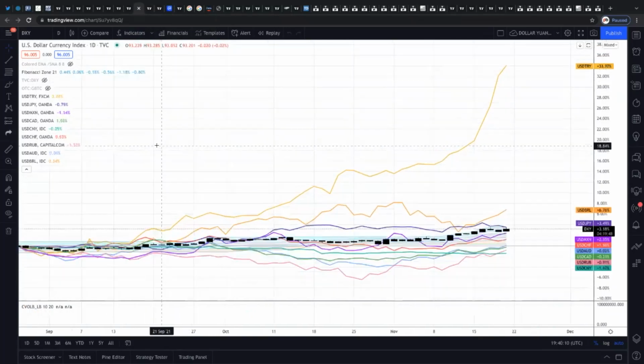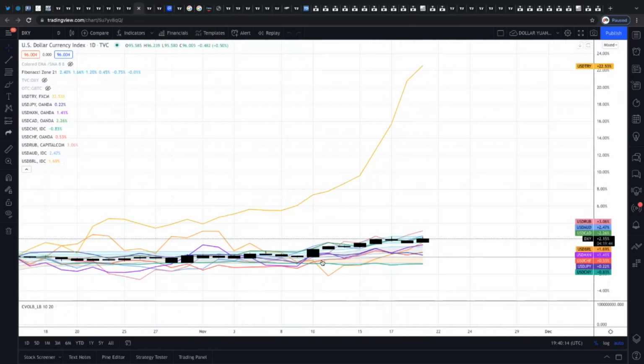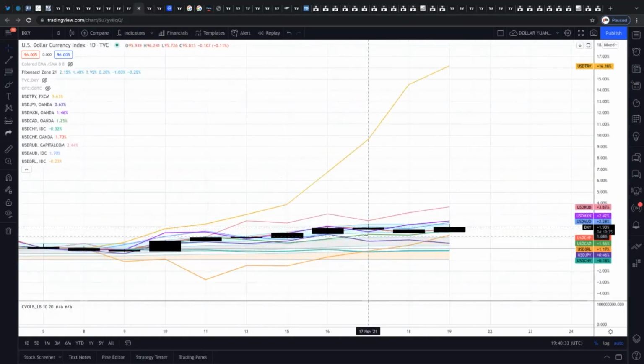All right, the dollar. Here's some currencies to compare against the dollar. Why is the dollar going up? Simple, the Turkish lira is just spiraling out of control. Should we buy the dip on the lira? I don't know. Interesting. As soon as that starts to pull back, I think we'll stop seeing this strong dollar. Every other currency is trading pretty flat with the dollar, so you can tell that's really where the weakness is.